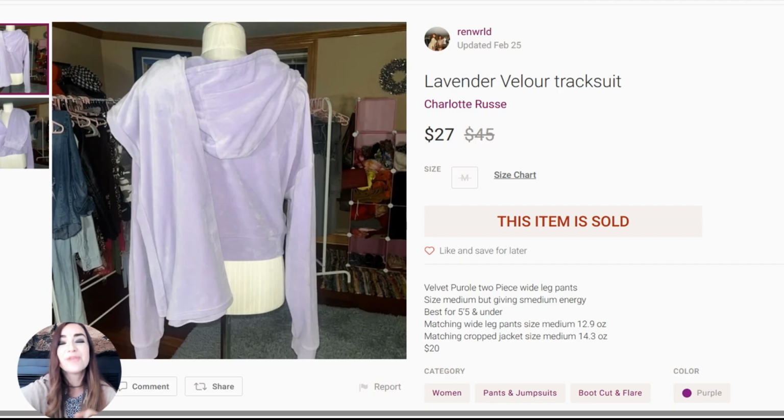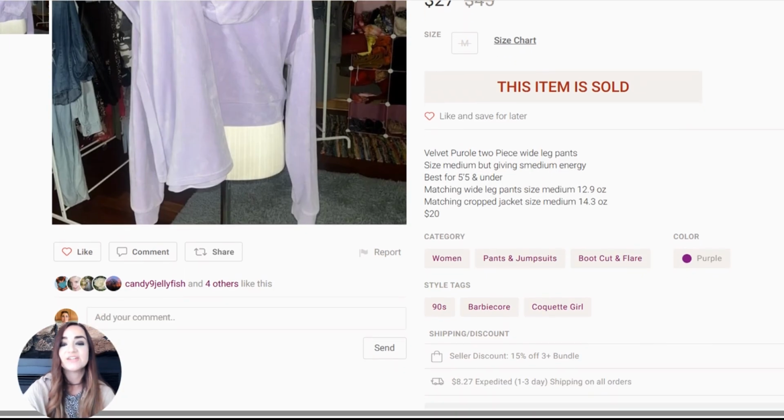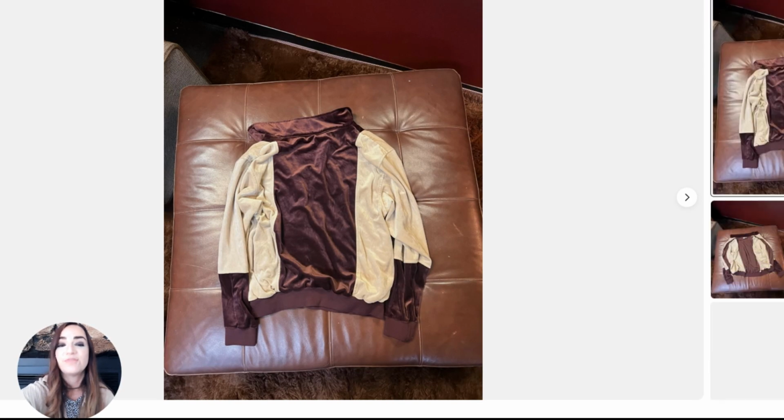And the set from the mall brand Charlotte Russe. This is on Poshmark and it sold for $27. Now, I do want to point out some of the style tags they used, 90s as well as Barbiecore and Coquette Girl. Again, those keywords really, truly matter, especially style and aesthetic keywords. Other one where those keywords really came into play with this one.